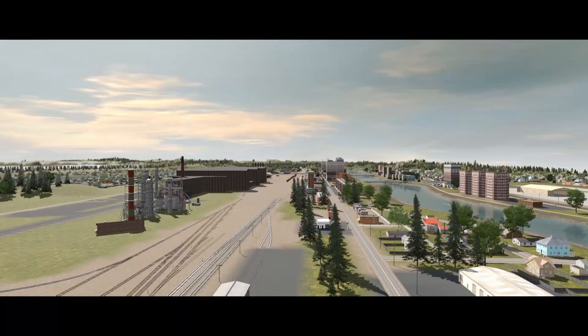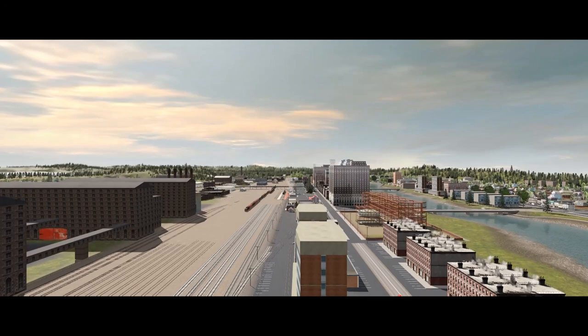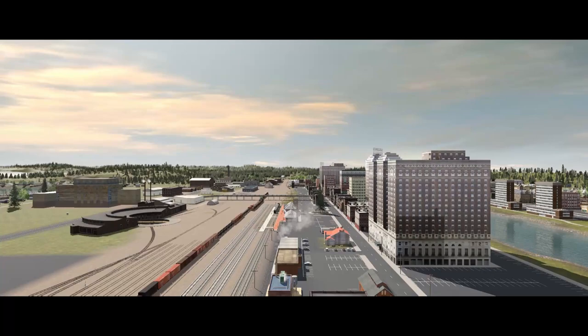All those chemical industrial components there on the left will eventually turn into some kind of refinery or chemical processing plant. Salem is growing like crazy. There's a lot of construction here, this being the 1950s.